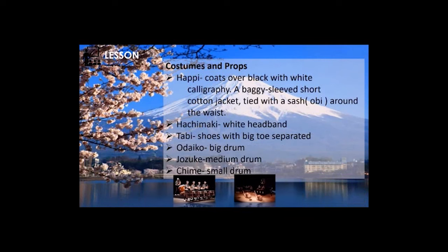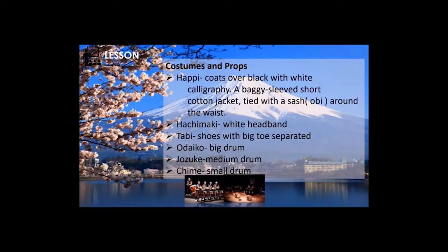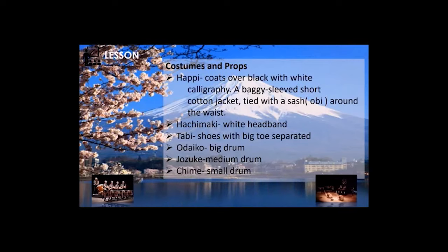Costume and props. Happi coats, black with white calligraphy. A baggy sleeve short cotton jacket tied with a sash or obi around the waist. Hachimaki, white headband. Tabi, shoes with the big toe separated. Odaiko, big drum. Hosuki, medium drum. Shime, small drum.